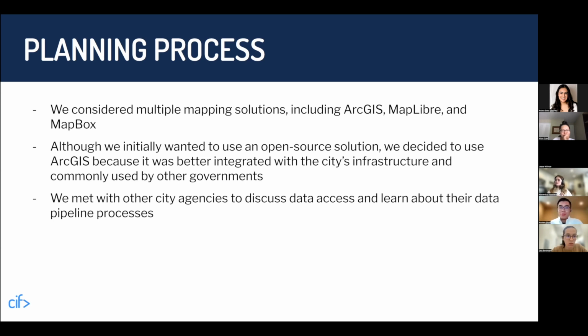Once we decided that, we met with other city agencies like the Department of Public Works and the Department of Transportation, to discuss getting access to some of their data sources and to learn more about their data pipeline process, how they process data and get it from crews on the ground into things like ArcGIS.